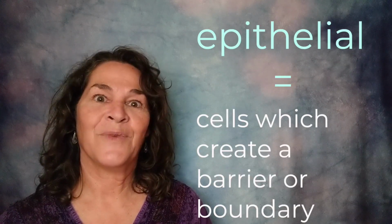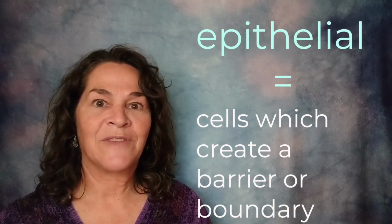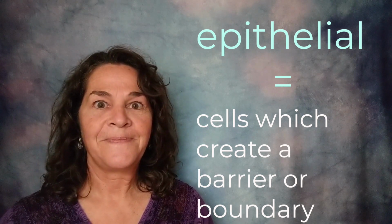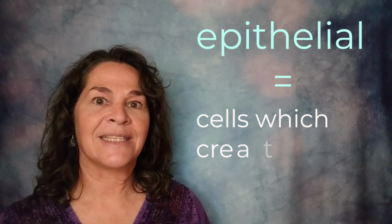And she's a cell biologist, and she studies these zebrafish so that she can look at their epithelial cells, which are one of the types of cells that we have in our body that creates a barrier. We find these cells in our skin and in the lining of our gut.